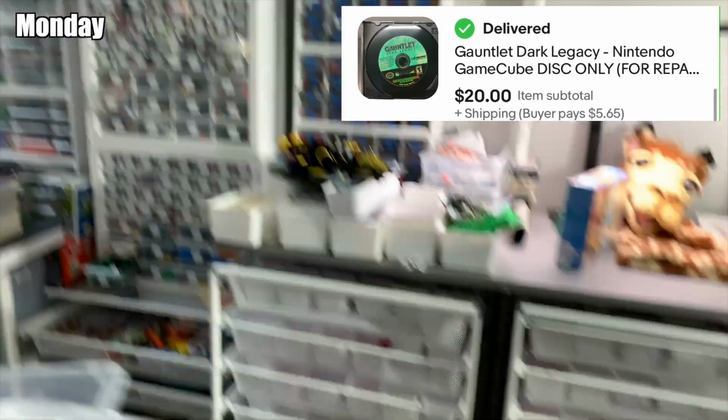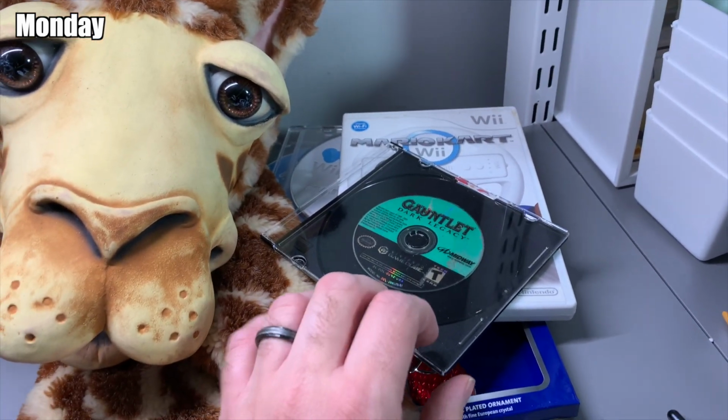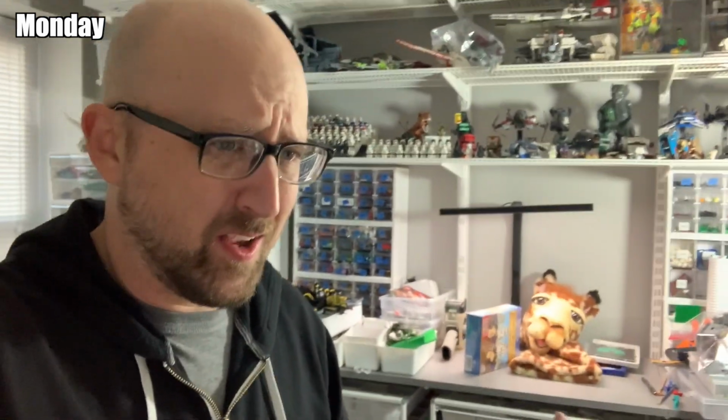So unfortunately, my friend doesn't have an adapter for GameCube games, and this one I couldn't get to load on my Wii. So I listed it for repair, and somebody sent an offer for 20 bucks. I just accepted it. I think I'm into it for $1. So even if you have video games or electronics that are broken, and you put in the listing that it's for parts, it's not working, I can't get it to work, somebody who knows what they're doing might come along and pick it up anyway. So don't fill your house with broken stuff, but if you get stuck with something or find something, don't despair.